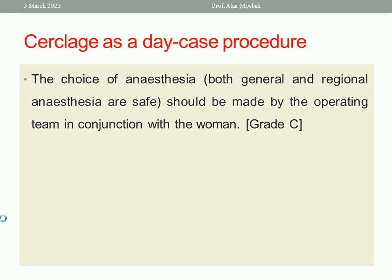Okay, let us go to cerclage as a day case procedure. We have a day case procedure and hospital admission for 48 hours. There were clinical trials about the comparison between both. Which is better? Okay, both of them are equal, by the way.